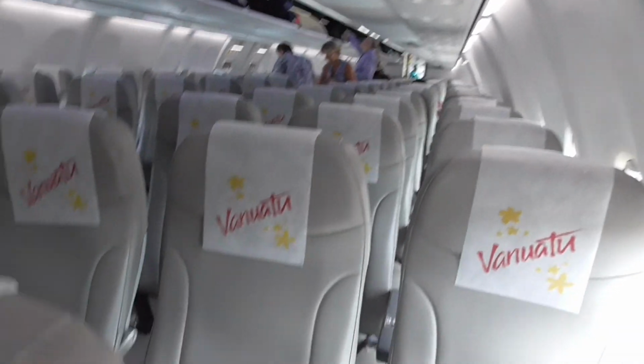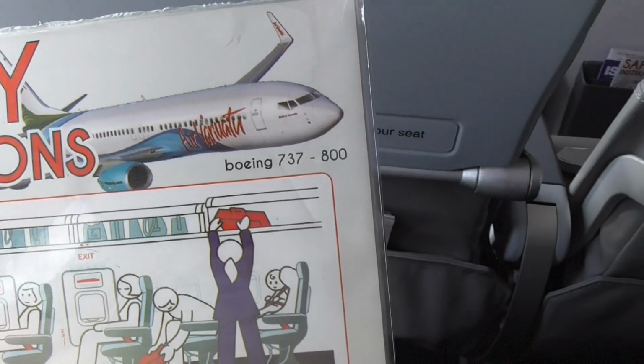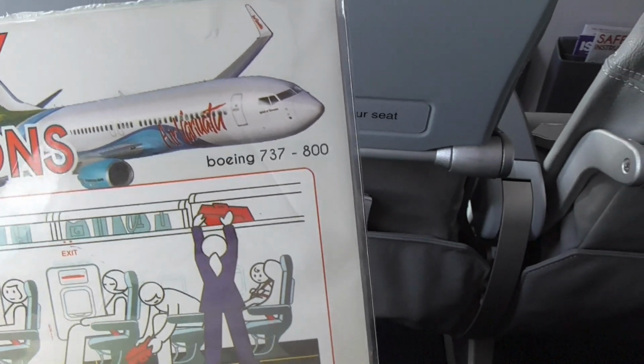Nice plane. And they even give you pillows. Okay. We are on a Boeing 737-800.